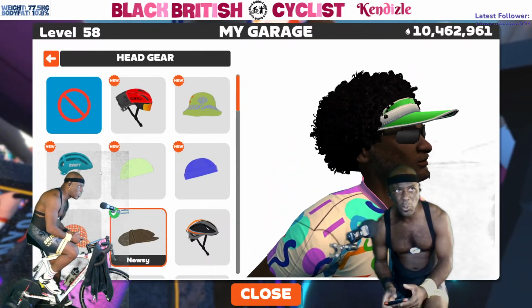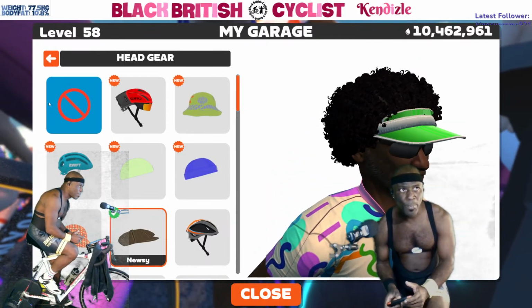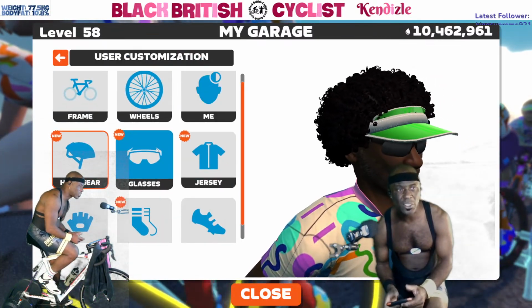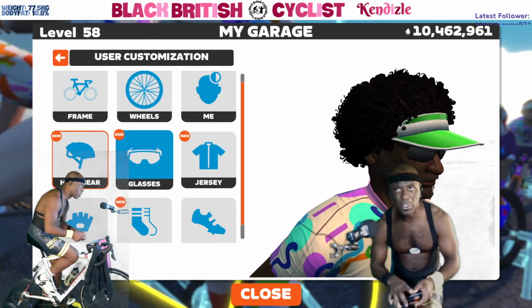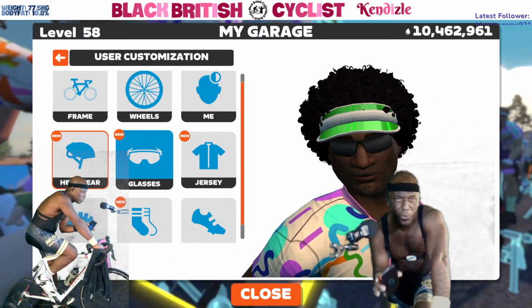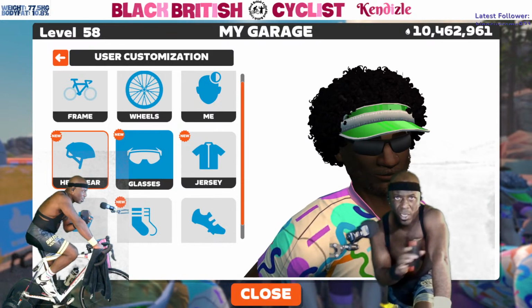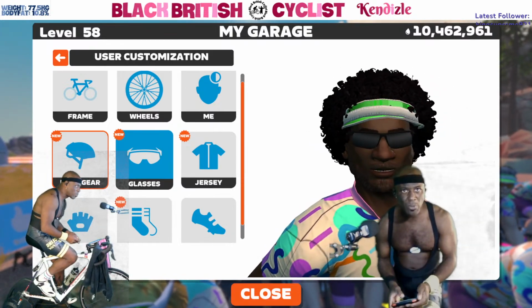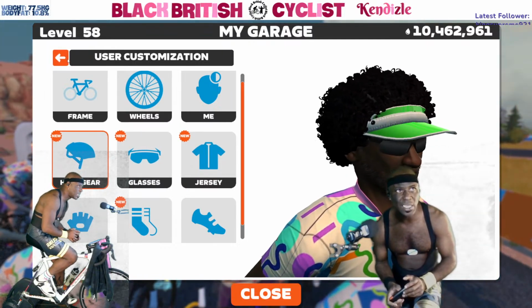So I've got the Vise one at the moment. But you can customise jerseys, your socks. Although when you are in a group ride like this, it will put everyone in the same jersey and bib shorts. The only thing you can sometimes customise is eyewear, headwear, shoes and the socks. So I'm good to go. I mean, we're rocking the 80s.